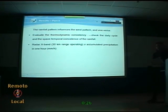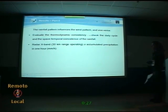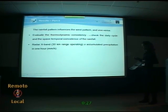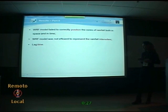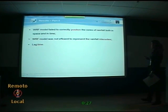Well, in the second part, we know that the rainfall pattern influences the wind pattern and vice versa. So we evaluated the thermodynamic consistency of the model results by checking the space-time coincidence of the rainfall, comparing the accumulated precipitation fields in 1 hour from the model against images from the X-band radar. In general, the WRF model was not able to represent satisfactorily the position, the intensities, and the time of precipitation.